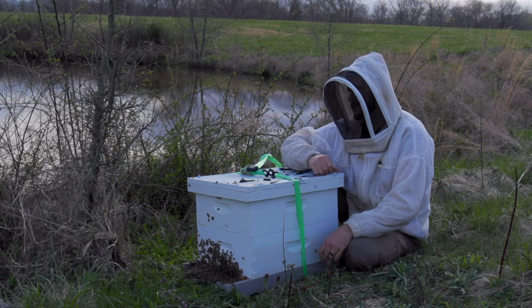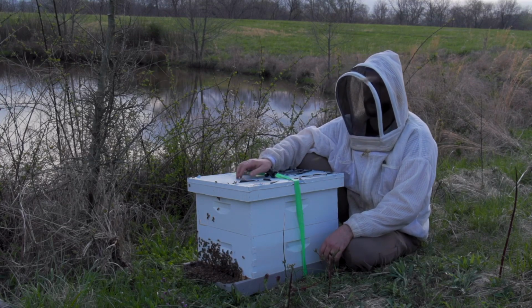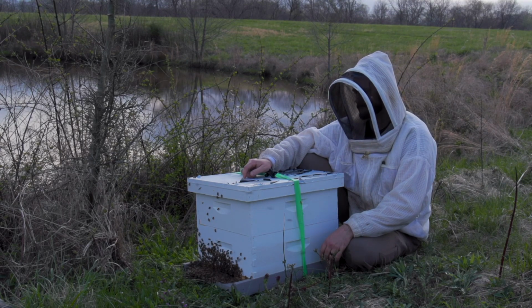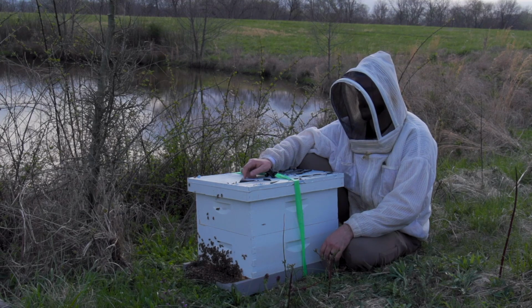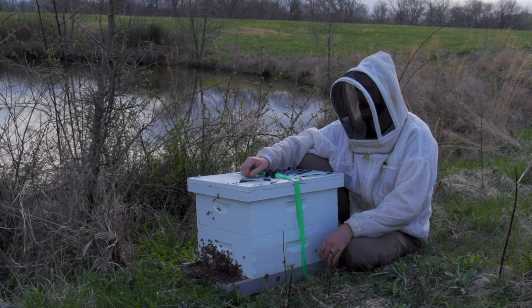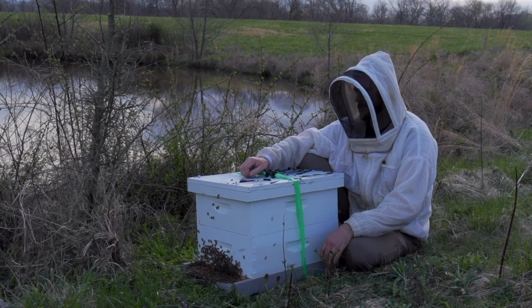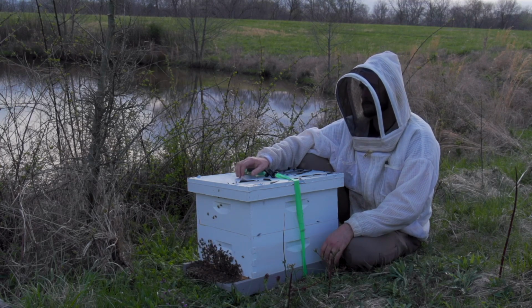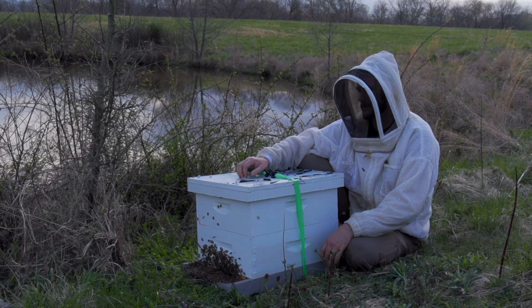I think I've got them locked in this box. I've got a little bit of drawn comb in here. I went ahead and gave them some sugar syrup. And I think they're going to stick in here. It's going to rain all day tomorrow, so I wanted to get them in there tonight and just get them settled. And then if it's raining in the morning, I'll probably move them later. But if it's not raining first thing in the morning, I'll come move them, get them on a hive stand, reoriented.